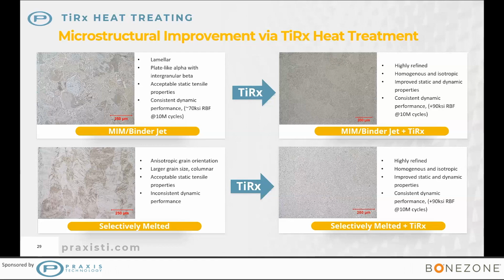Below that is a selectively melted microstructure. I like to throw that in there because this heat treatment is effective for both these types of microstructures. You can see some of the typical orientation from a selectively melted product here. This will have acceptable static properties, but you will see inconsistent dynamic performance in this type of microstructure.